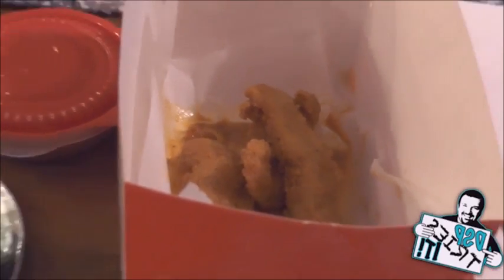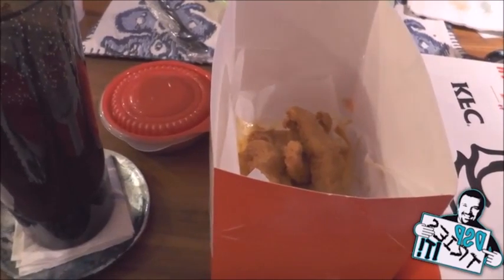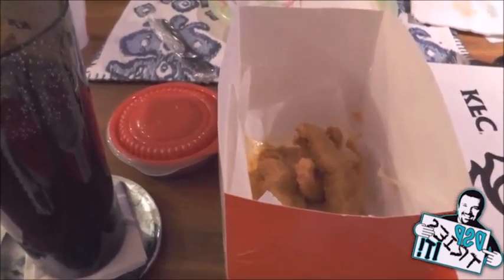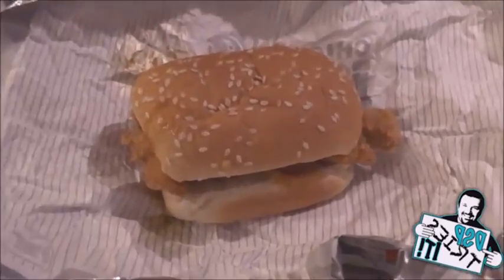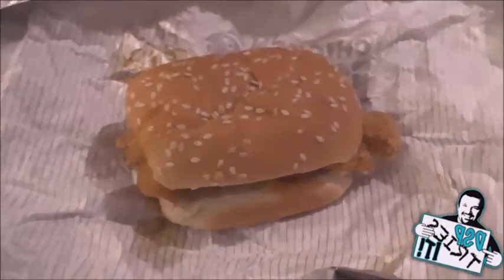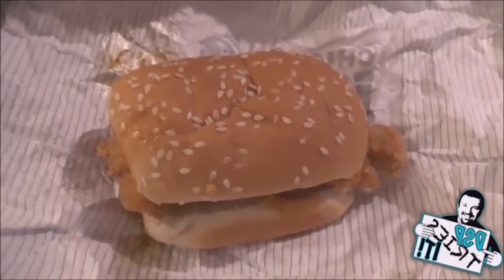Because today we're doing KFC, something that we almost never do for DSP Tries It. In fact, we rarely even eat at KFC. Not that we don't like it, just that it's a little bit more out of the way than the other places that we go, and let's face it, fried chicken, not exactly the healthiest thing for you. So every once in a while we'll head over there.